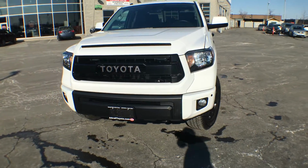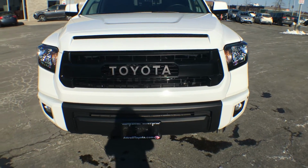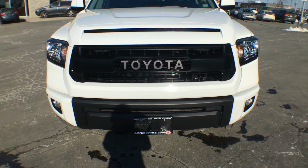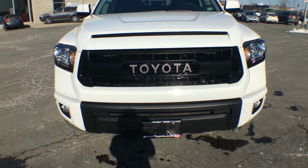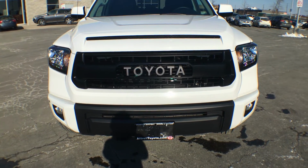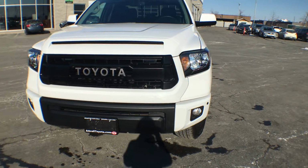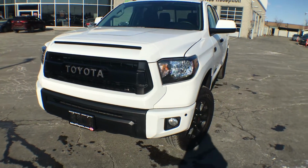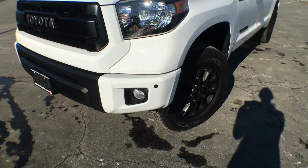So starting at the front here, as you can see, this grille looks a little different than our typical Tundra grille, as this is our heritage Toyota grille. So as you can see, it says Toyota in capital letters down the center there. Not only is it beautiful, it's actually historic in the sense that our very first trucks ever made by Toyota did have this grille. So it brings back a little bit of history. We have a black base to that grille. We also have black surround for our headlights, integrated fog lights also with black surround.